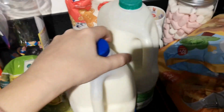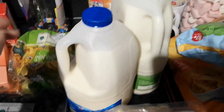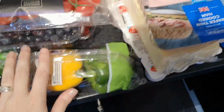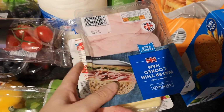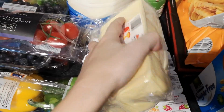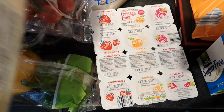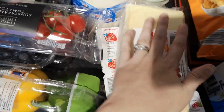Standard milk, 4 pints for Ivy and 6 pints for us three. What else have we got? Oh, we got some ham for sandwiches, which I'm going to be using in a minute. Some cheese, and then Aldi's own fromage frais for the kids.